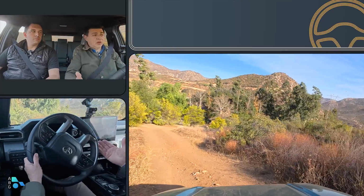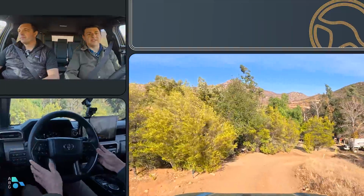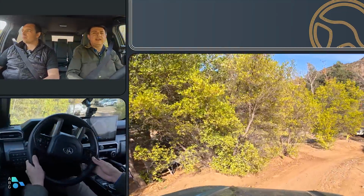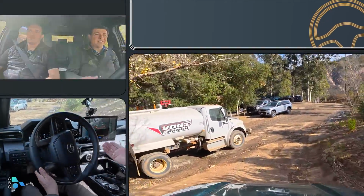Very similar load capacities, very similar payload. Obviously, these are both pre-production models, so we don't have door stickers to reference, but they should be very, very similar in terms of payload, etc. It's really just going to come down to personal preference because the price tag, that's also identical.